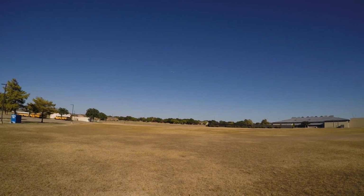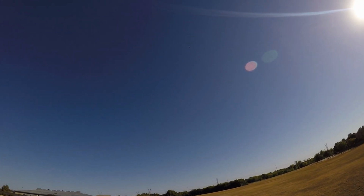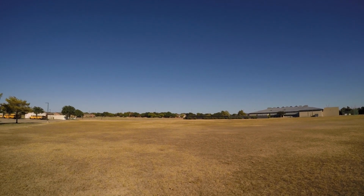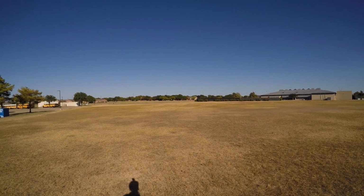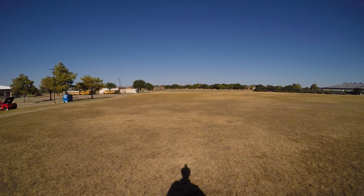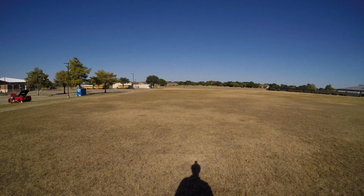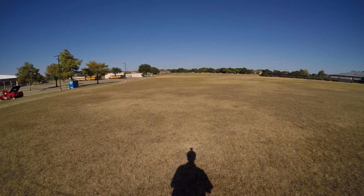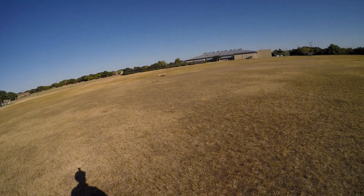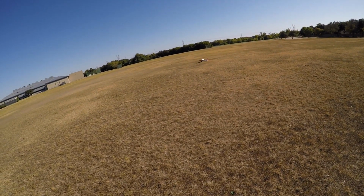Full throttle right there. Full throttle. He's gone. Landing. Very good landing. She does great on this field.